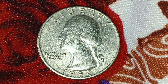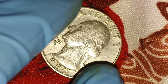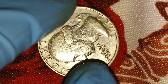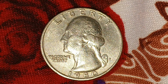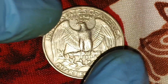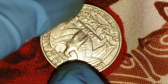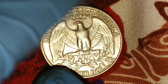Second, look at the condition of your coin. If your 1980 P quarter has never been circulated, meaning it has no scratches, nicks, or signs of wear, it could be considered mint state. And the higher the mint state grade, the more valuable the coin. MS 67 and higher is where the real value starts. Third, be on the lookout for transitional errors. This is rare, but some coins may have been struck using leftover planchets from previous years or from foreign coins that accidentally got mixed into the minting process.